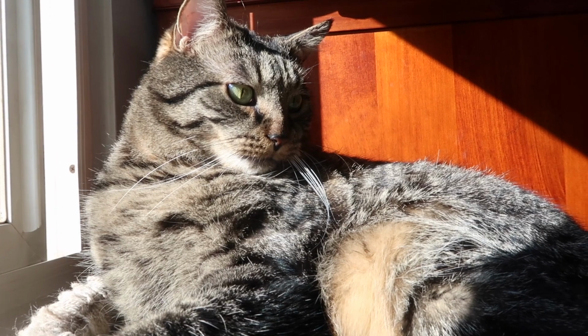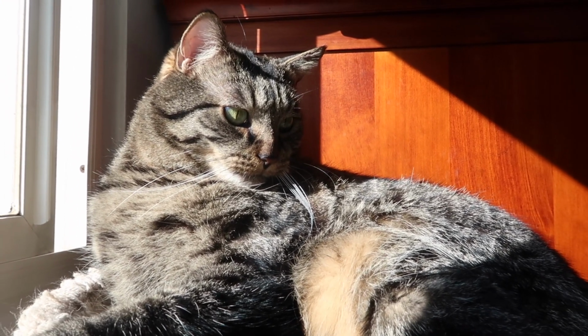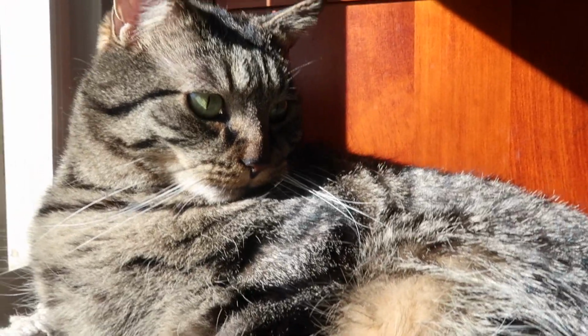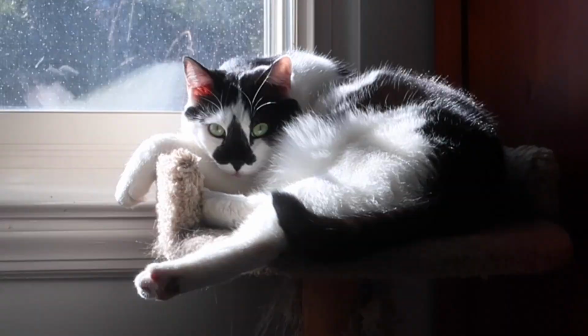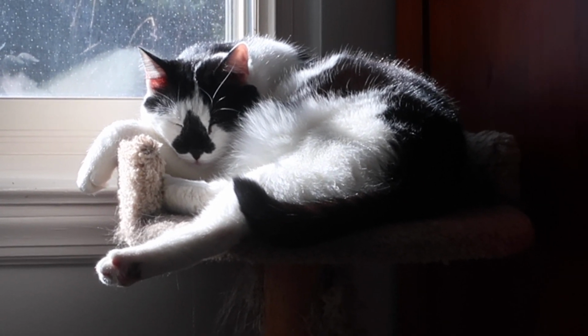The hunter likes to smell the air in the morning, so I always open the window for him. Right, Simba? It's about 11:30 a.m. and look at Splash.